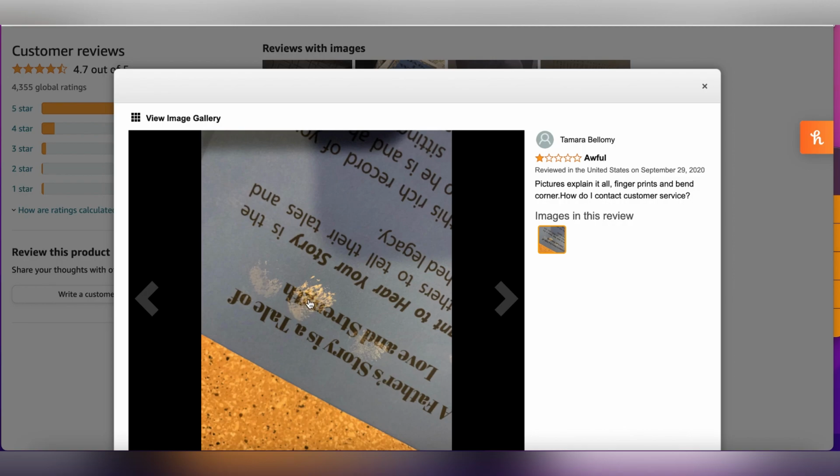So Amazon sometimes messes up your books. "Pictures explain it all, fingerprints and bent corner. How do I contact customer service?" Yeah, I once had a problem like this with one of my books. Actually, Amazon just didn't print it well, so I got a negative review. But I contacted them and they stripped off that negative review. It was not my part of the book. It was not from me making the book. It was them producing the book. So they removed the negative review. So if you have a negative review like this, definitely reach out to Amazon. If it's not coming from you and it's coming from Amazon, they're gonna help you out. So I encourage you to do that.